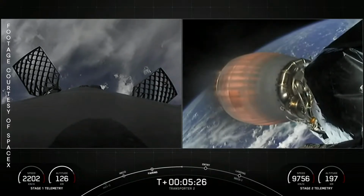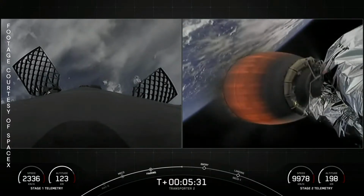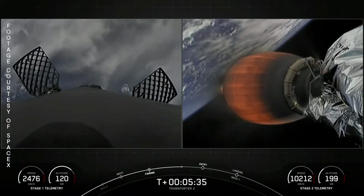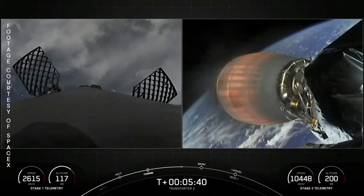You also notice some honeycomb-like structures have deployed on the first stage on the left-hand side. Those are our 4 hypersonic grid fins positioned at the base of the inner stage. They help to orient the rocket during reentry by moving the center of pressure.